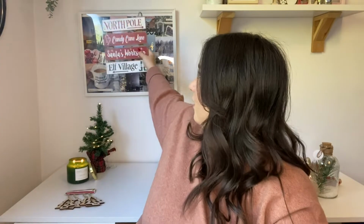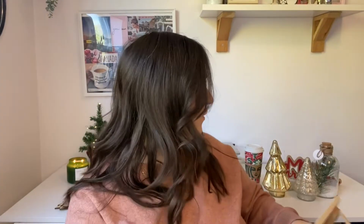Next, I found this. So cute. It's wood, probably particle board, let's be real. But it's just a very cute little addition, and I'm gonna hang this somewhere, maybe even here, who knows? How cute would that be in here, or in between, right there? Yeah, love it. I also got a few other wood pieces.